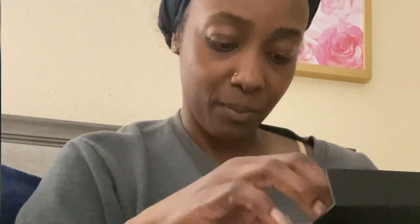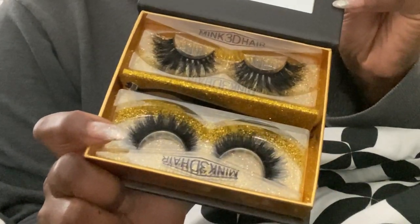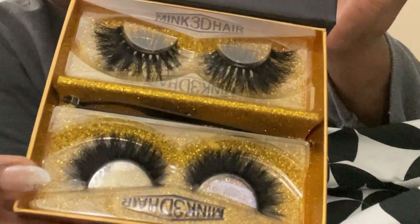Where's this one supposed to go? Oh, it's supposed to go right here. Hold on, let me show you guys. Those are the lashes and it comes with that. That is so cute. I'm gonna link them, I think I only got them for like $3.99 and then it comes with a mirror. That is so cute.